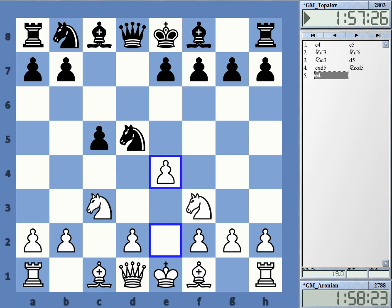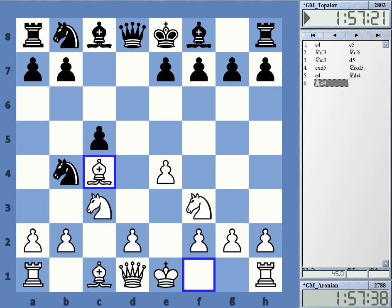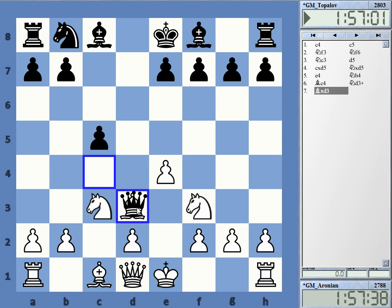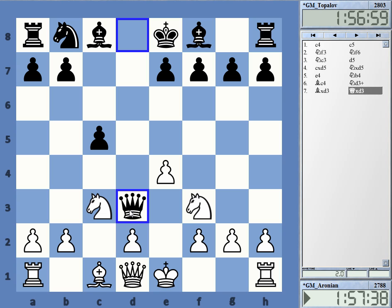Aronian goes e4, however, and this is an interesting move. That's maybe the sharpest move available in the position. The reason is that after knight b4, bishop c4, check. Black gets a check in. This is the reason why this is so sharp. Now white absolutely does not want to capture. Here this makes a pretty awkward impression. Black has an excellent development. White has a good development, but he cannot castle. Black has lost time. But without castling, how do you play this? Yeah, this is a super annoying piece.